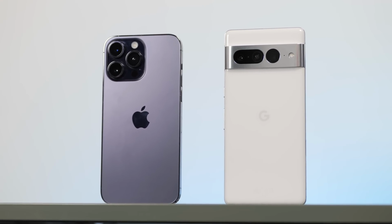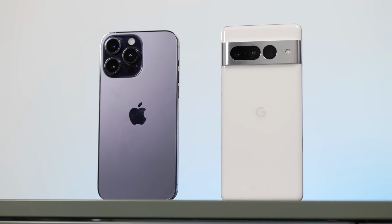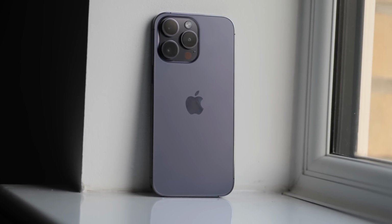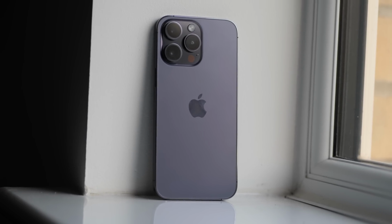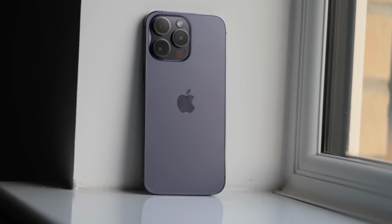Whether the iPhone is worth that extra cost for you will probably depend on the ecosystem you're in. There's a good chance you knew which one you wanted before Apple and Google even unveiled their phones. If you already have an iPad or MacBook, things like Handoff, AirDrop, and iMessage easily make it worth it to stay within Apple's ecosystem. Apple's products just work, and they work really well together.